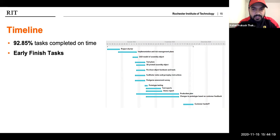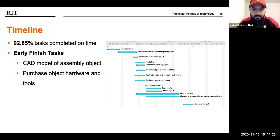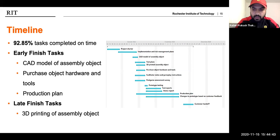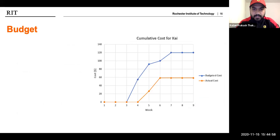There were a couple of early finished tasks which we were able to complete. The first one was CAD model of assembly object. The second one was purchase object hardware and tools, and third one was the production plan. So all these 3 tasks were pretty much completed before time, which gave us time for completing the tasks that were late. There was only one task which was not completed on time, which is the 3D printing of assembly object, which was mentioned earlier by Matt, where we had to put in corrective actions for the rework of the 3D printing of assembly object.